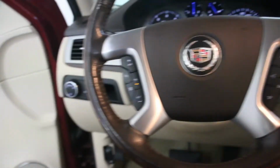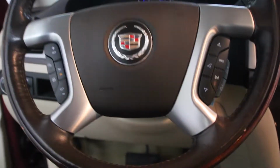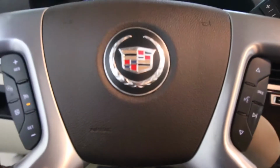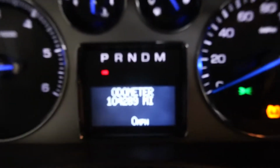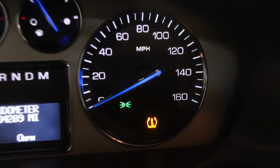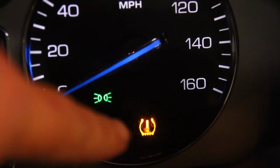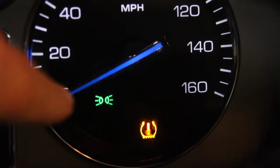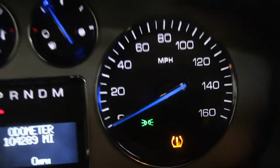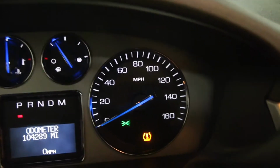Okay, just wanted to go over a couple specifics of the inside of this vehicle. One of the things that we note on all our vehicles is, as you can see, the miles here. One of the things that we note on our vehicles is these tire pressure monitor sensor lights. They're a constant pain. At the time of me filming it, this is April 23rd, and it's about 30 degrees out.